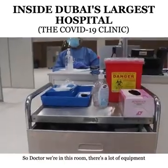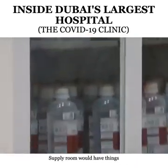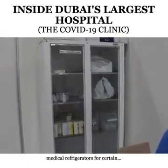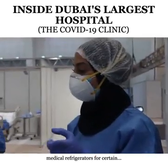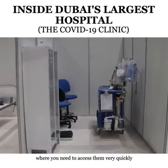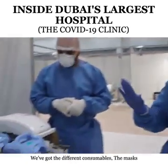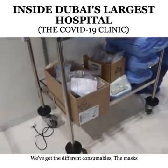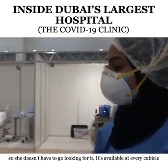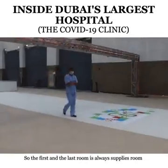So Doctora, we're in this room. There's a lot of equipment and cupboards. What happens here? The supply room would have medical cupboards with different medical supplies, medical refrigerators for certain ICU, intensive care unit medication, where you need to access them very quickly. We've got the filters for the gases, the monitors, the different consumables, the masks, everything a nurse needs on the spot, so she doesn't have to go looking for it. It's available at every cubicle. So the first and the last room is all the supplies room.